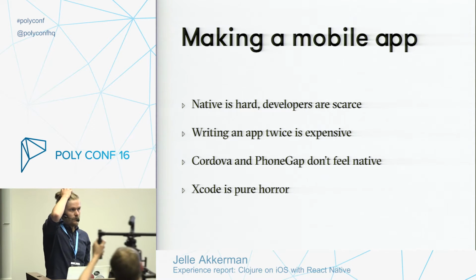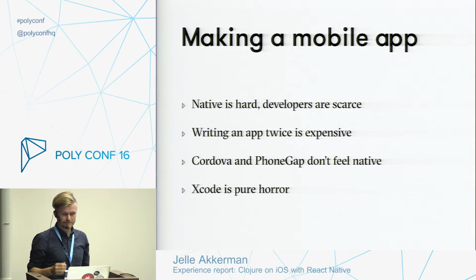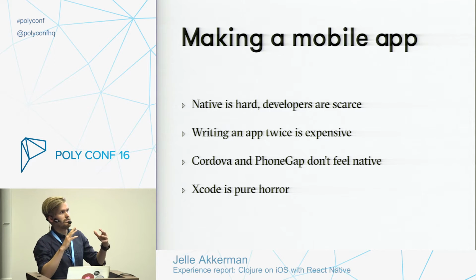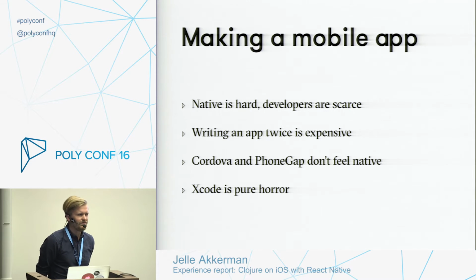So when I started at Fee, I got the task to make a mobile app, and since everybody was doing Clojure at work, like we already had a website in Clojure, we thought like, okay, are we going to learn ObjectiveC, or are we going to use one of those web view wrappers, like Cordova or PhoneGap? So we made a small prototype in this, and it didn't feel native enough.